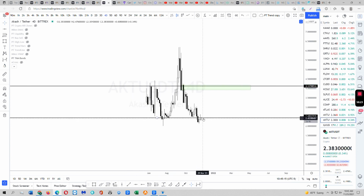But you have to be very careful with this because this is more fundamentally driven, right? This is more news related. So as they come out with positive news, this thing is going to elevate. So just be very careful. It's a fundamentally driven priced asset. So if you want, look at their Twitter and just follow up with their trends and whatnot.